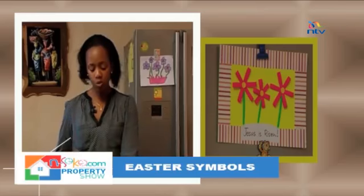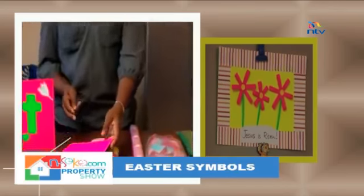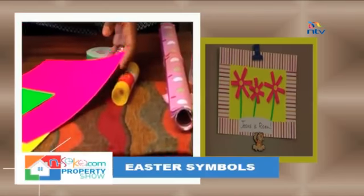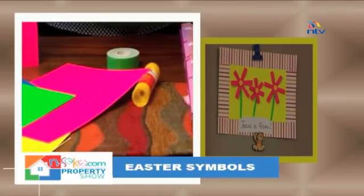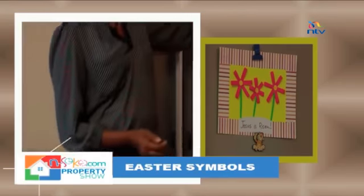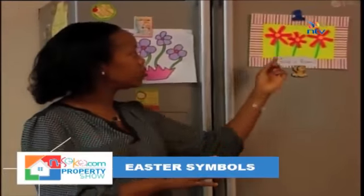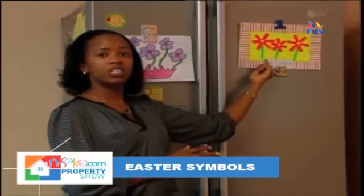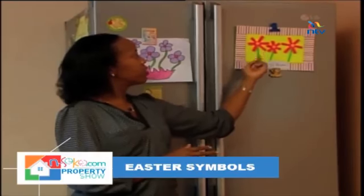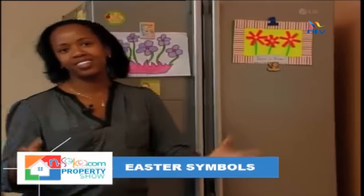Stick it on with glue, and then with a different color of manila paper, you can cut out strips that you can then work into any design. In our case, we have made a flower just by folding up the manila pieces and then using a green piece to signify the stem. So flowers are a sign of spring, new life, which resonates with Easter.